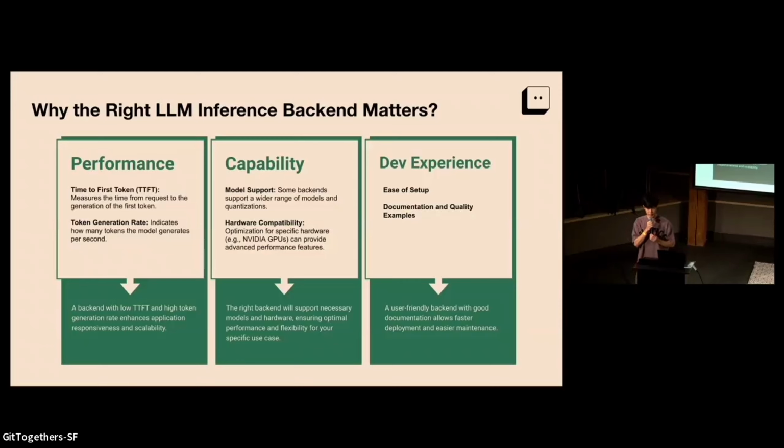The second aspect is capability. So basically, we want to make sure the inference backend supports the model we want to use. And also, we want to make sure the hardware we actually run the model on is supported by the backend. And finally, I think this one is also very, very important. We want to make sure the dev experience is good. We want to make sure it's easy to set up the environment for the inference backend. And also, the backend has good documentation and quality examples to integrate into the current system.